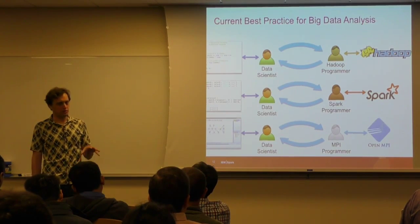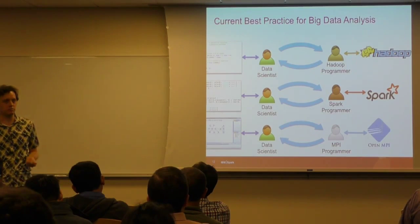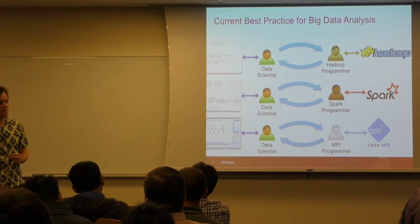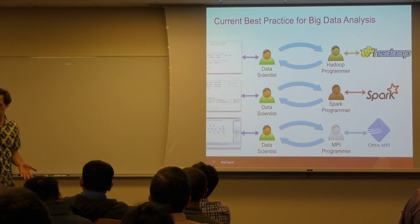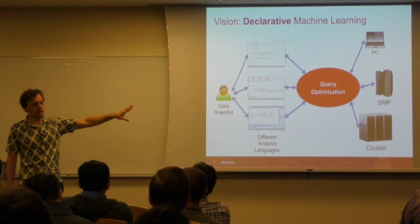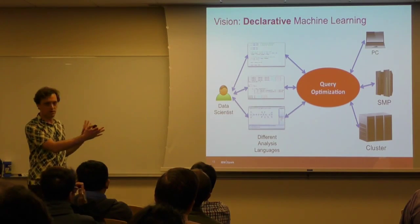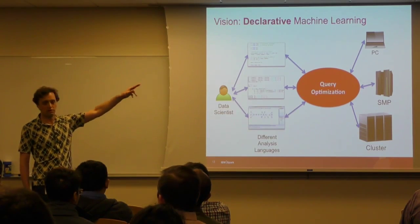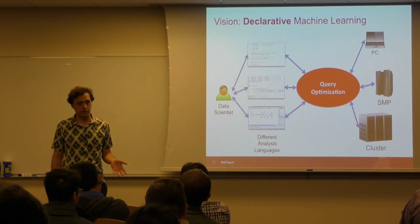So our vision with the SystemML project was to make this case look more like the single machine case. And the way that we chose to do that was to borrow some technology, or rather some high-level ideas, from the database literature, from the database research world. In particular, we want to take something analogous to database query optimization and put it in between these high-level analysis languages and the different parallel and also single machine systems that can be used to run machine learning.